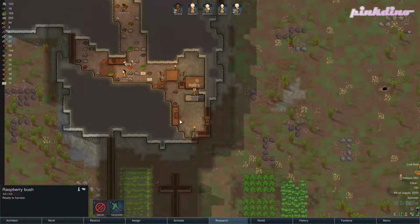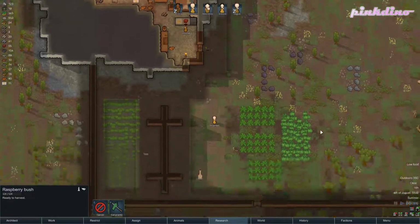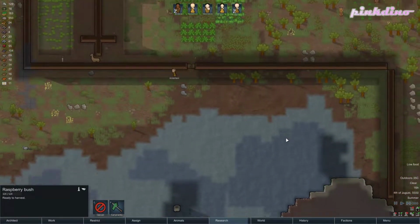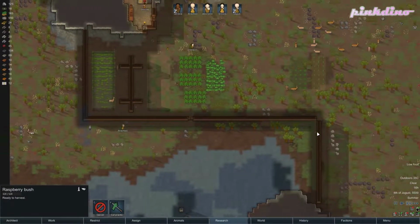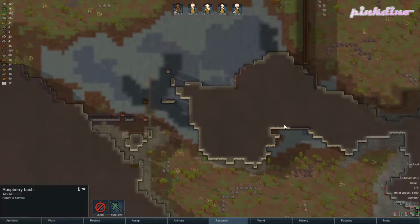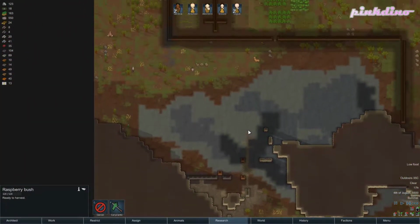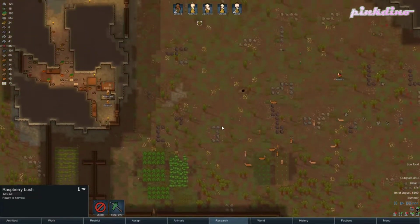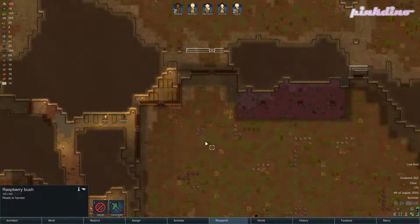So we're making jam and mushroom surprise, are we? Anastasia just cleaning up after herself. Oh, these guys, I swear, are so good. Right, how are we doing for steel? We've got loads of steel. That's good. Right, as soon as this research is done, we're in business. We are in business.